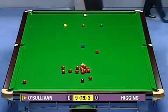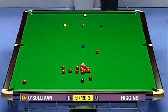I don't think the way John Higgins has played in this tournament, he deserves to lose, you know, something like 10-3. You know, he's played far too well in this tournament to have got absolutely slaughtered.